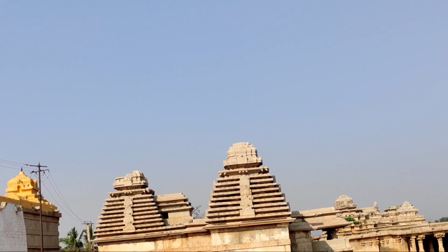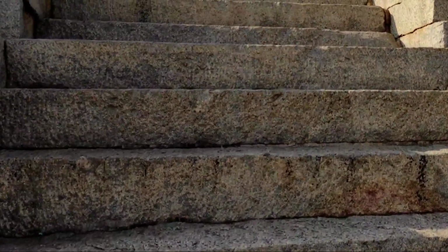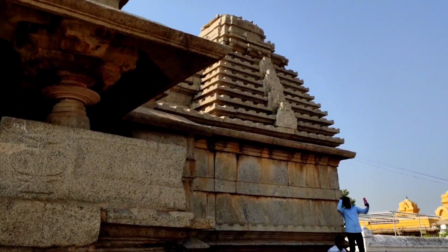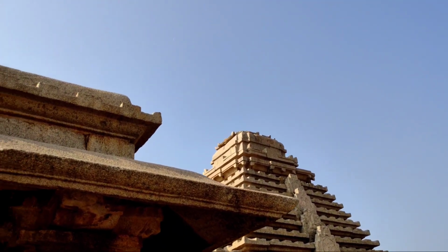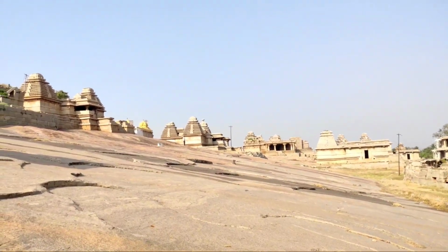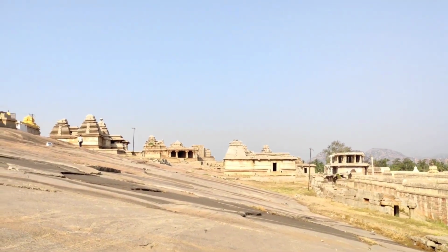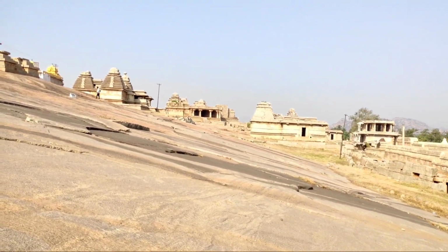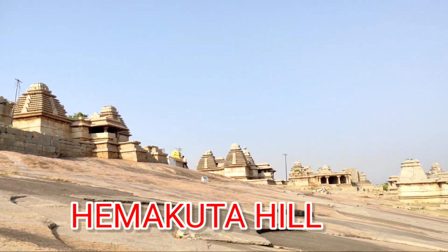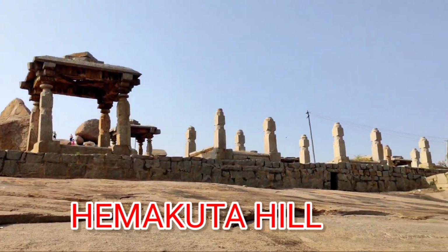On the Hemakuta Hill, the temple found on the eastern side is a trikuta structure with three garbhagrihas. The principal garbhagriha faces north and the other two face east and west respectively. Another Trikuta temple on the eastern side has an inscription recording that Vira Kampila Deva, son of Mumani Singhia Nayaka, the Kampili chief, built the Shivala and installed it in three lingams.